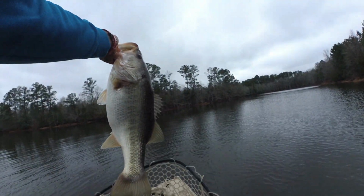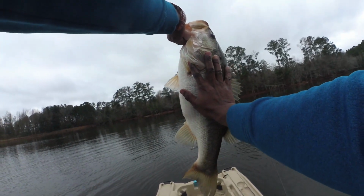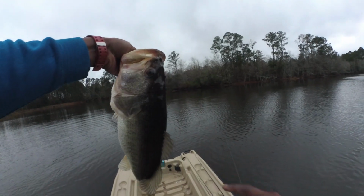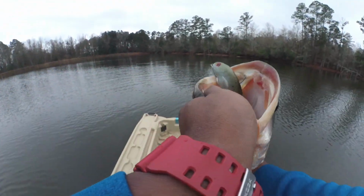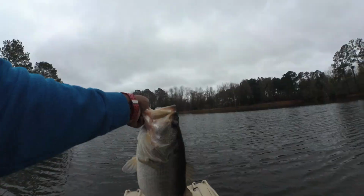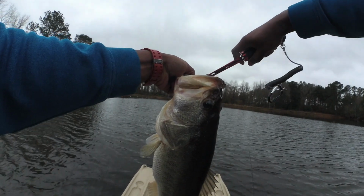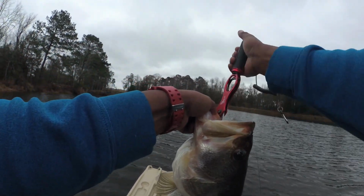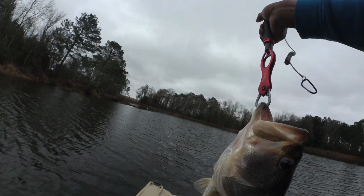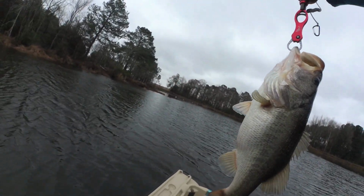Got him on the Unique bait. What a fat fish, guys. Look at that. This one's approaching 9-10. Holy cow. Look at that bait, guys. Man, he hit it like a ton of bricks. Boom. Let me weigh this fish up. Guys, this fish is right at 10 pounds. I don't know. Oh, my God. It's 9 pounds. 9 pounder, guys. What a freaking monster.